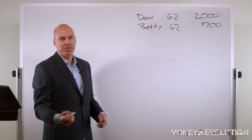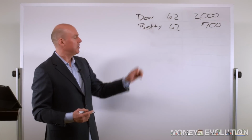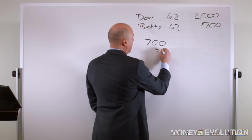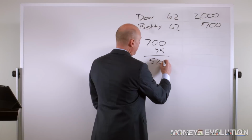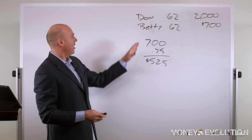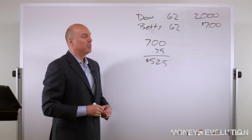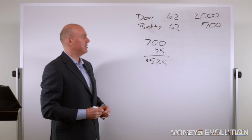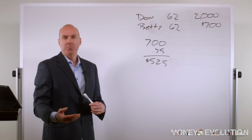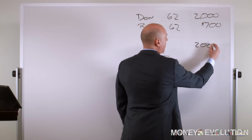One strategy might be for Betty to go ahead and turn on her benefit right away at age 62. To do that, she would take a 25% discount, which would mean that Betty would begin collecting $525 a month in Social Security benefits based off of her work record. Don would delay collecting Social Security benefits to at least his full retirement age, age 66. At age 66, Don could do one of two things. If Don turned his own benefit on at age 66, he would be able to collect that $2,000 a month.